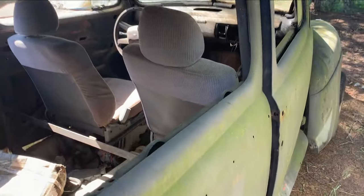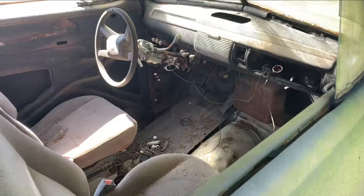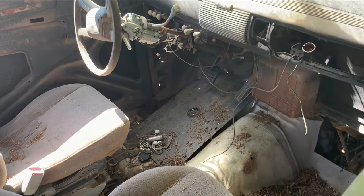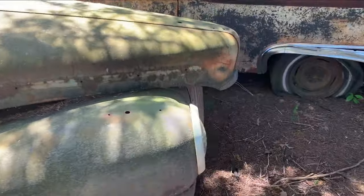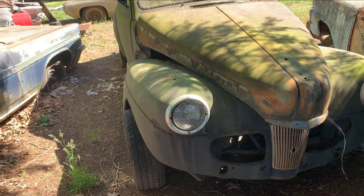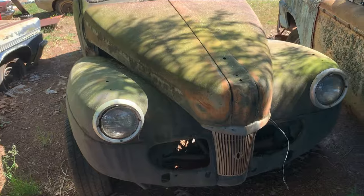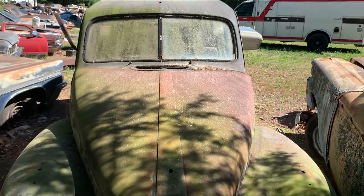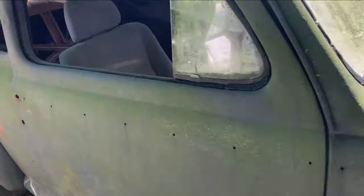I'm gonna call this 40s. Yeah, I'm gonna have to call this in the 40s. And it's a Ford. Early 40s, maybe a 41, 42. I don't know. Let me know what you think this one is in the comments.